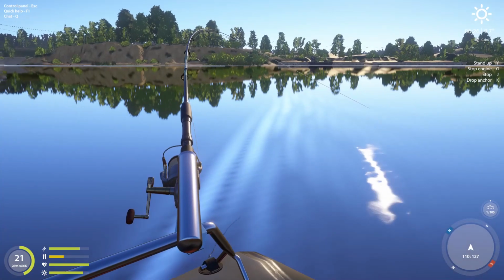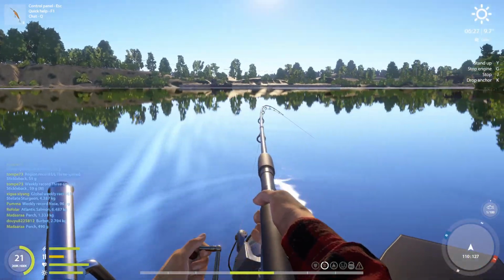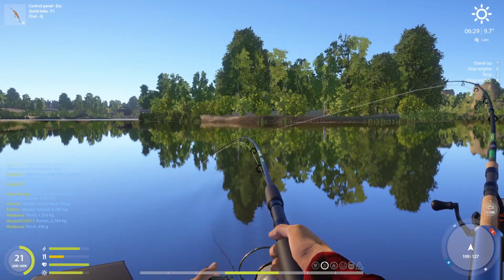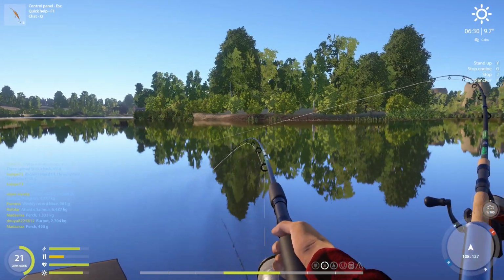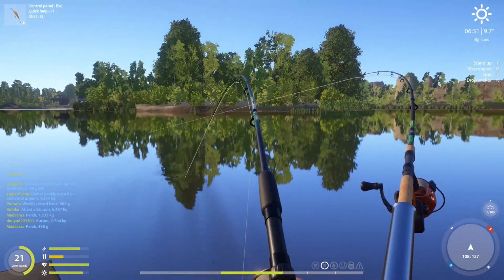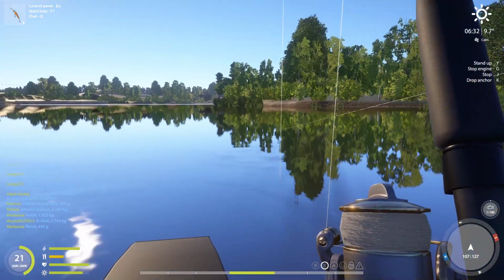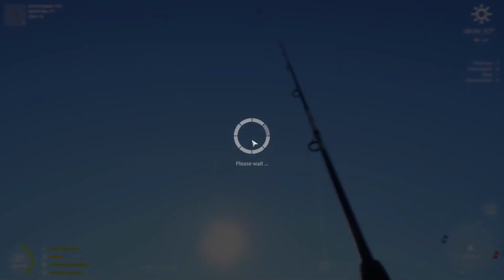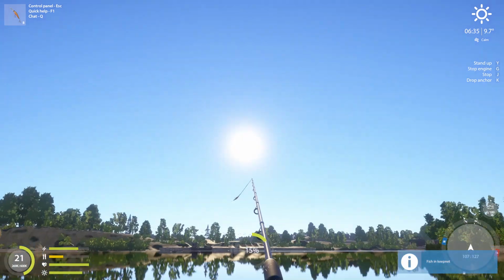There's fish. Alright, I was just going to say that's slow, but a couple other fish. Must be people feeder fishing. Yep, so we're in the hole now. Here we go. Let's get it on. Getting a boat fish. Pike. Tiny.